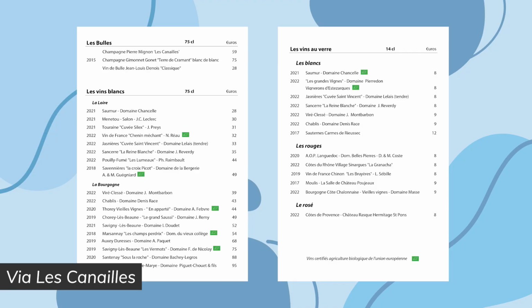Now let's talk about alcohol. In France, having wine with your meal is pretty common because, well, France. Menus will often highlight local wines and offer pairing suggestions. You might find a few beer or cocktail options, but typically those choices are pretty limited compared to what you would see in the US.